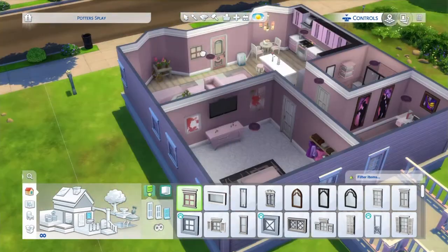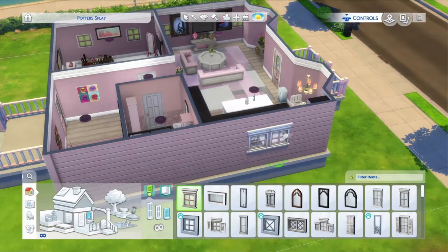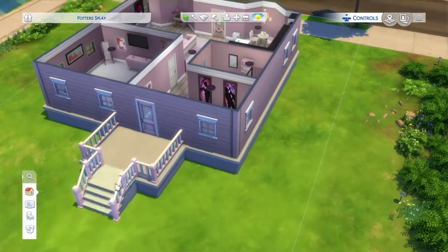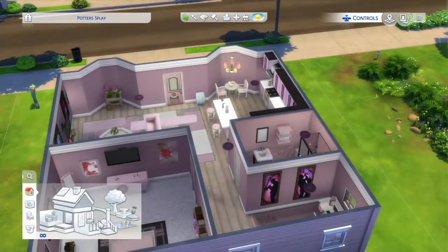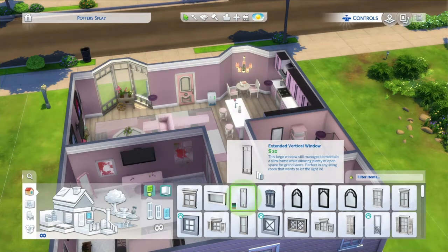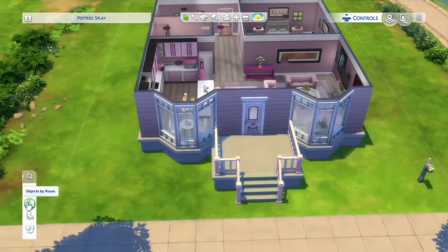I kind of struggled with trying to find placement for the windows in the living room without having to move everything because I already liked the way it's set up. And the front windows were my favorite. I didn't think I was gonna like the ones that I picked out, but I immediately loved them. They look so amazing, especially from the front.